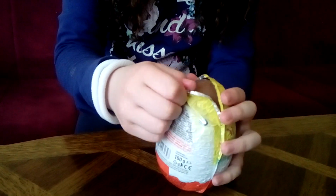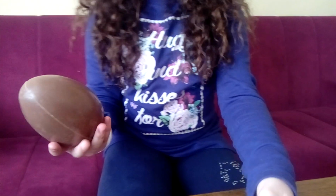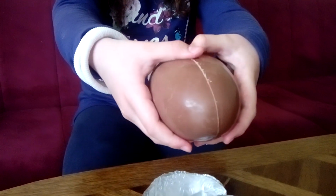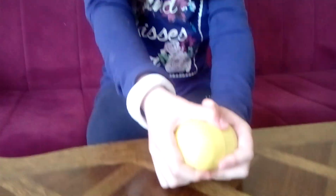Chocolate. Yummy, yummy. Chocolate. Let's do that. What's big? Beautiful. A toy. Let's see what is inside. Okay. Oh, this is yellow, like my parrot.